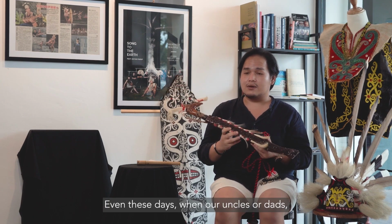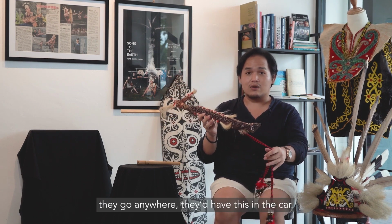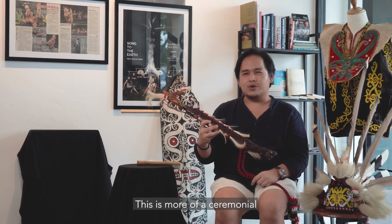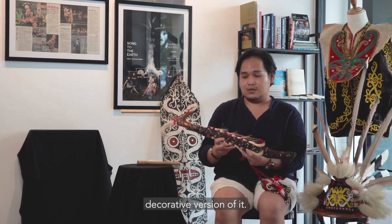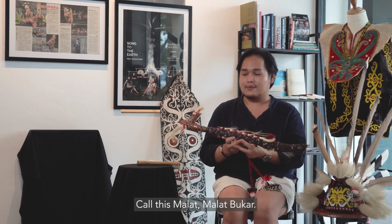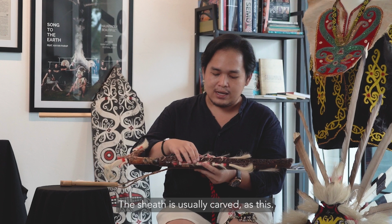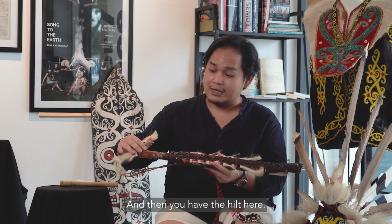Even these days, when our uncles or dads go anywhere, they have this in the car, but a different version. This is more of a ceremonial, decorative version of it. We call this malat, malat pokar. The sheath is usually carved like this, and then you have the hilt here.